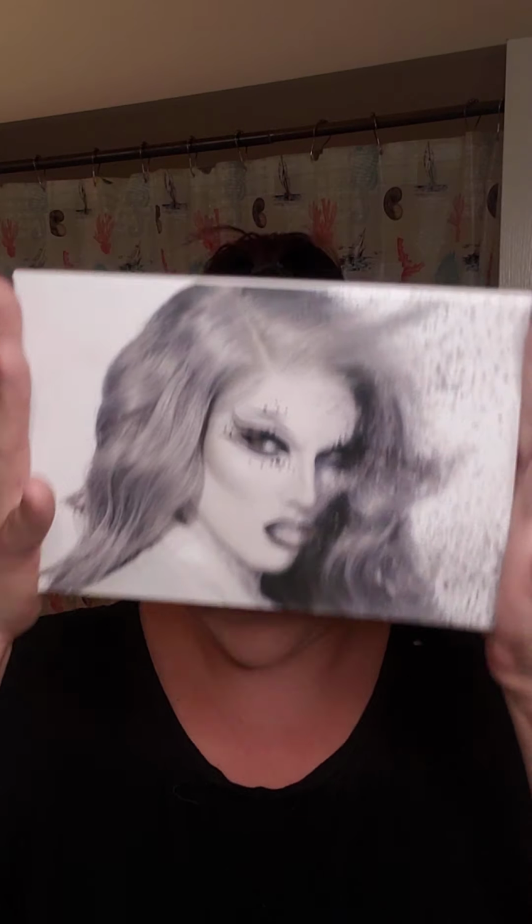Okay, now I'm going to go in and I'm going to contour first. So what I've been doing is contouring with a, this is going to sound really weird, it took me so much research to figure out what this meant, but a gray toned brown eyeshadow. So I have the new Jeffree Star Cremated palette, which is stunning.